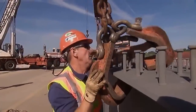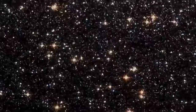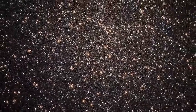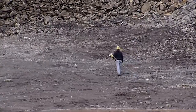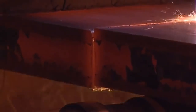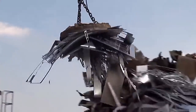It's easy to take steel for granted, but the truth is, this incredible material is running out. Elemental iron is only made in the hearts of stars. No new iron is ever created on Earth. But luckily, this mega material has one more trick up its sleeve. It's infinitely recyclable.